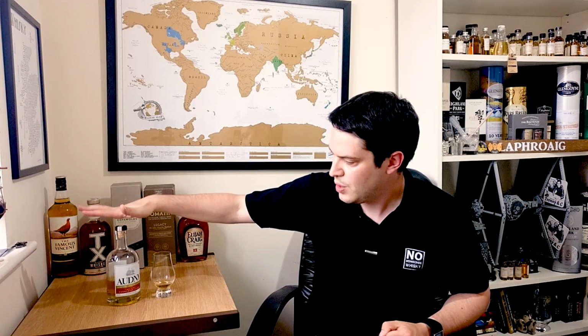The finish is kind of medium. I wouldn't want to say any more than that, but it's got this really nice cereal note on the finish when it's all gone. Kind of malty. I like that. Not for everybody, I think. But overall, I'm very impressed with what they're doing. Something to keep an eye on.